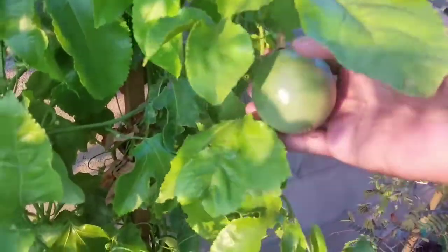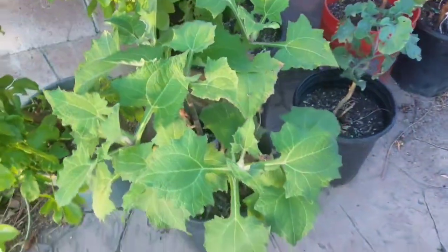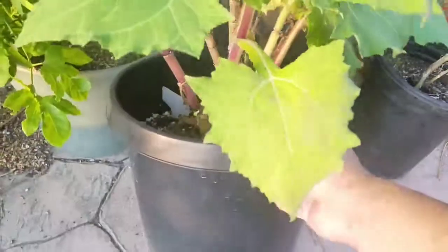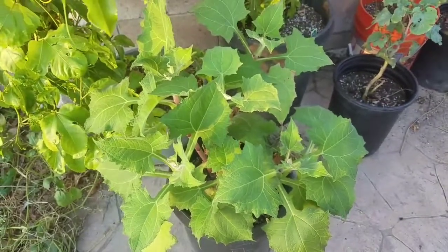This is another passion fruit vine, and this one actually has a bigger fruit. Over here's the yacon. This is 2 years I've let it be. I don't even know if there's anything tuberous to eat down there, but I will wait the next time until the plant dies, and I will harvest.